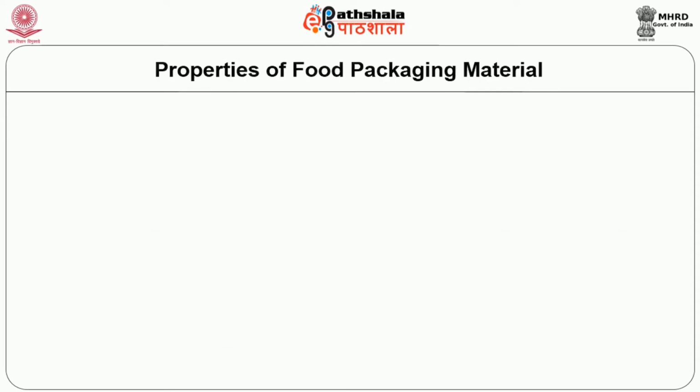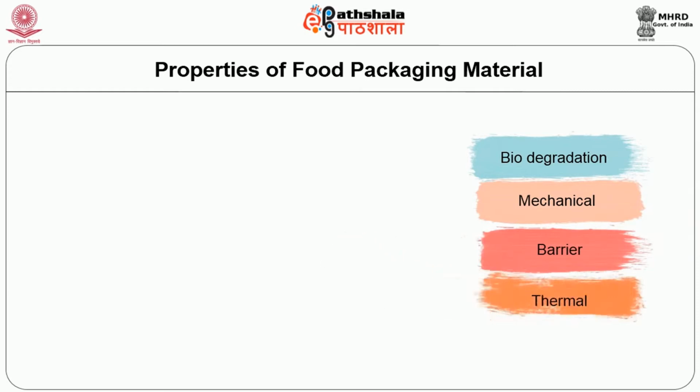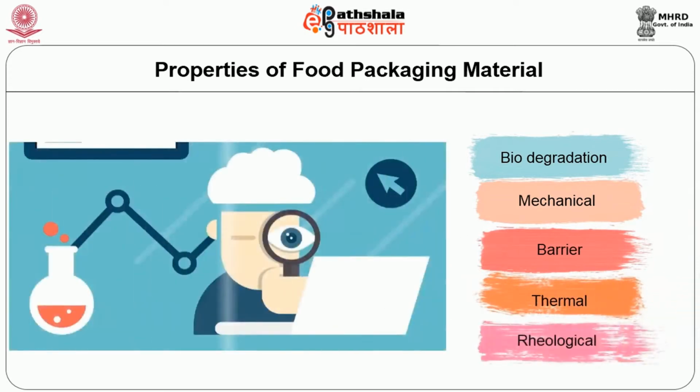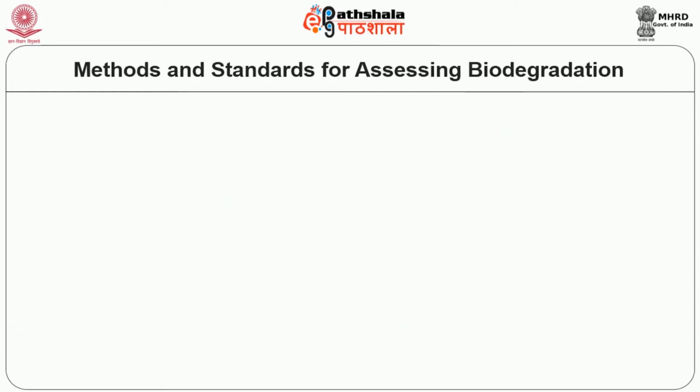Now, the question before you may be, what are the desired properties of food packaging material, so that we can expect the same type of properties in the bio-nanocomposite food packaging material. The properties include biodegradation properties, mechanical properties, barrier properties, thermal properties and finally rheological properties. How to test these properties? Testing these properties is very important in assessing the performance of bio-nanocomposite packaging films as food packaging material. Let us discuss the importance of these properties with respect to food packaging applications and the methods of assessing or testing them. Methods and standards for assessing the biodegradation process.